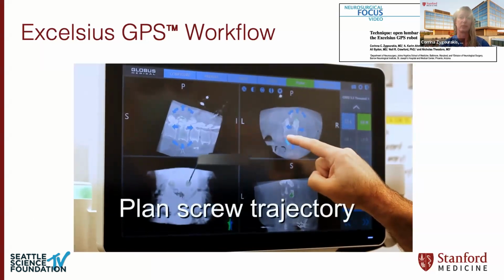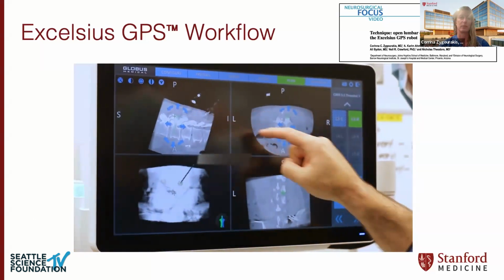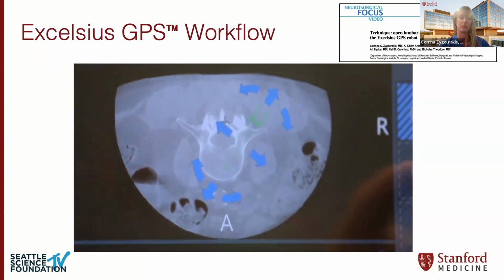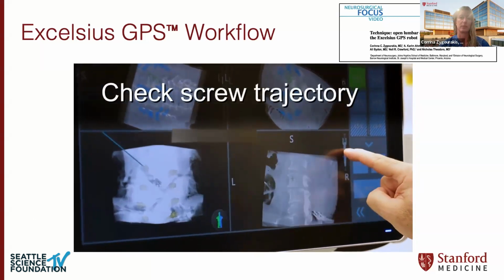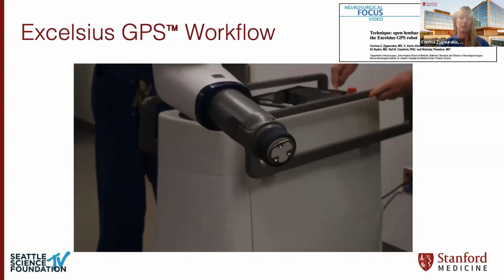At this point, we plan screw trajectory by dragging and dropping phantom screws onto the robotic workstation. Planning all 8 screws in this case takes about 3 to 4 minutes. Since we are doing an open case, careful planning of the screw trajectories allows all screws to be placed within the confines of a single incision.